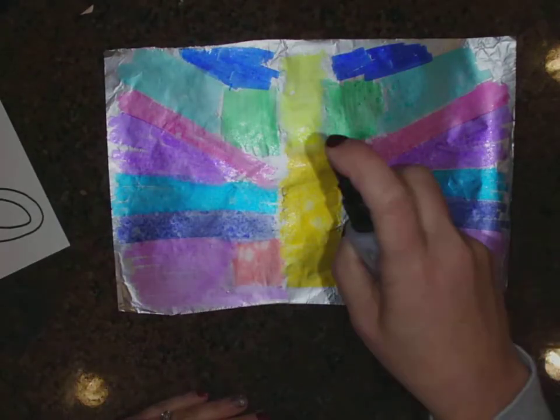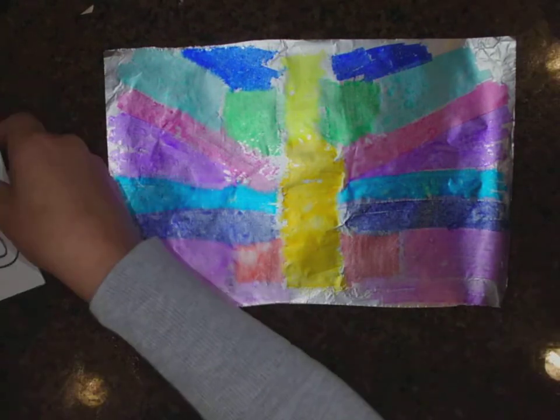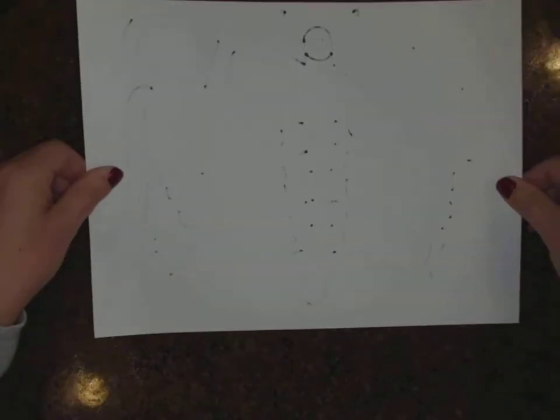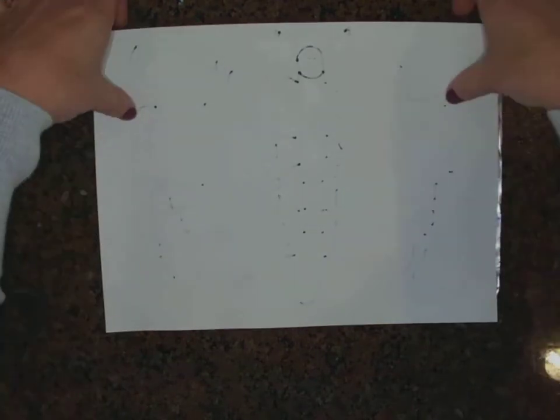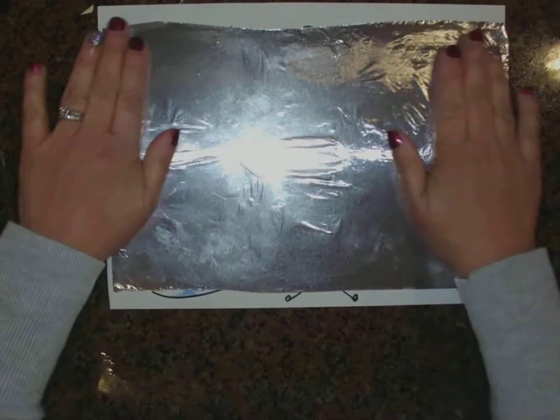And I'm just gonna really spray my paper. Okay, it's nice and wet. I'm gonna take my butterfly and turn it upside down. Watch, here it goes. This is gonna be magic. We're just gonna press it. All right, I'm gonna flip it over. Press it all over. Okay, watch.